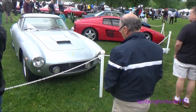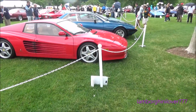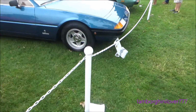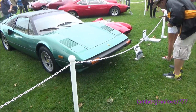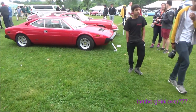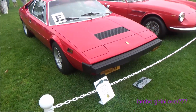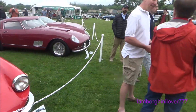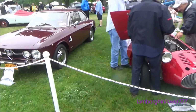This thing. 250 GTD. It's a Testarossa. 365 GT4. A 308. If I'm not mistaken, this is a 400i. Oh, it's a 308 GT4 actually. 330 GTC and a 250 I saw yesterday. Here we have an old Maserati Quattroporte. Let's go from Reno.